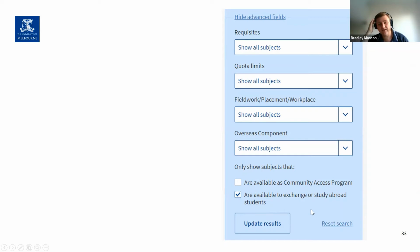So while we do have 6,000 odd subjects available for that semester, not every single subject is open to incoming study abroad and exchange students. So just keep that in mind. If you tick this box, it will filter the results more to show which subjects are open to you. You don't want to do all that research to find 4 or 5 subjects you love, only to note that a few of them aren't open to incoming students.